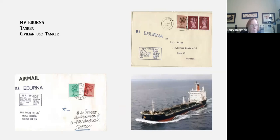This is a tanker from the shipping line Shell. It's in Shell Oil. Again, it was used to refuel the carrier battle group over a 3-week period and acted as a guide for the fleet. The ship was scrapped in 2007.